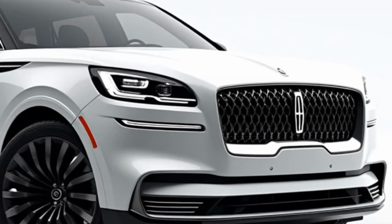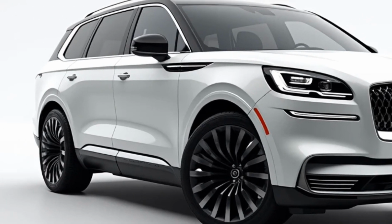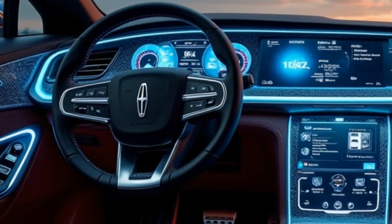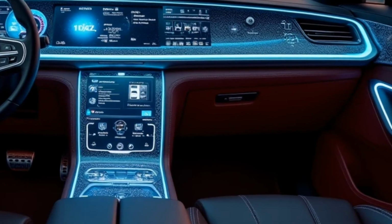The LED headlights and taillights enhance its modern appearance, while the large alloy wheels add a touch of sophistication. Inside, the Aviator offers a spacious and serene cabin with seating for up to 7 passengers. Premium materials, such as leather upholstery and real wood accents, create an upscale feel.